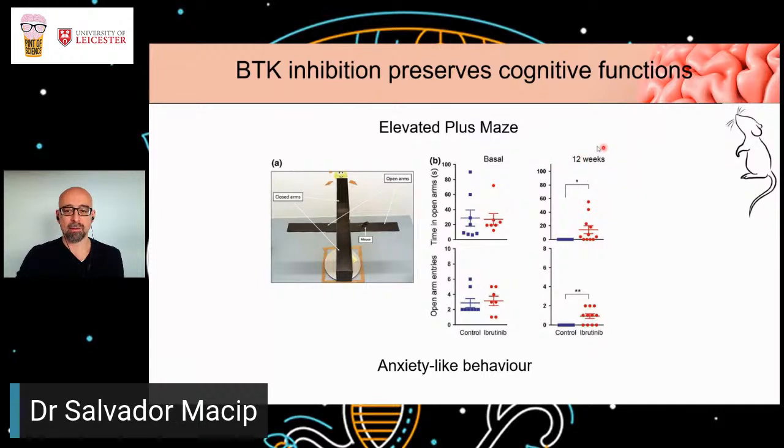But as the animals became older, you would see that the non-treated animals, none of them would like to just go out into the open. All of them would stay in the closed arms. Whereas the treated animals, they would be more adventurous. They would still like to explore. They would still like to go out. Not as much as when they were young, but still they would like to see the world a bit more than the untreated animals.